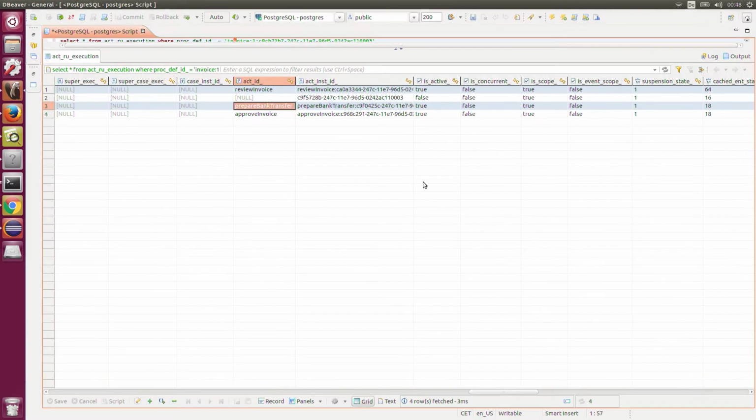So we go over here. And what we see here is just a Postgres database that's behind this workflow engine. I want to direct your attention to this column here, which is called activity ID. So this has the ID of the activity in which this workflow instance is currently waiting, which is the approve invoice activity. So now I'm going to complete this, and we're going to see what changes here.